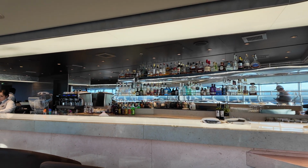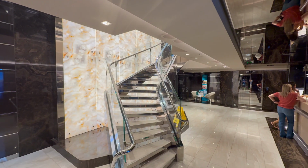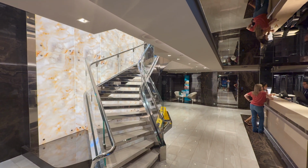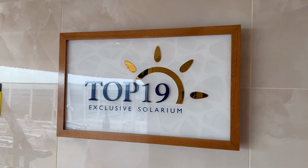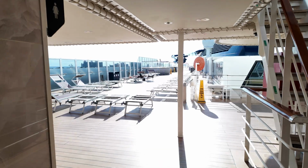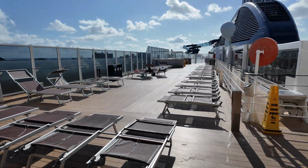And so when it's time to leave here, you can walk down the hallway again and out the main lobby of the Yacht Club, and you're on deck 16. Or you can depart from any of the other decks besides deck 20. My floor was deck 19, and if I wanted to get out to the rest of the ship, I had to walk through the Top 19 club.